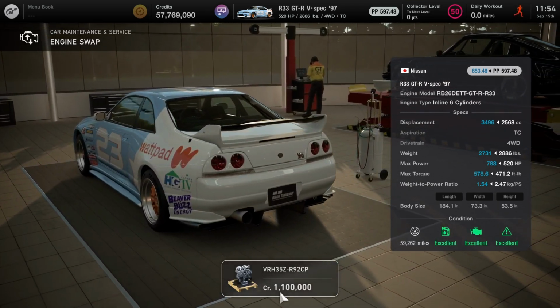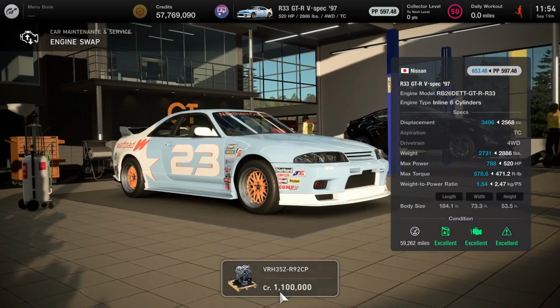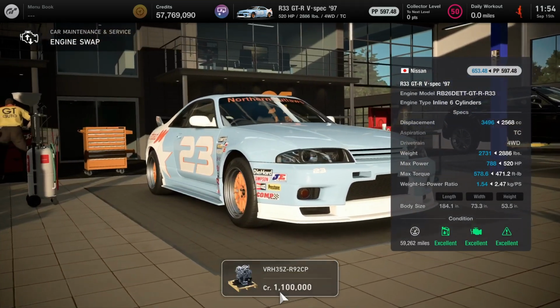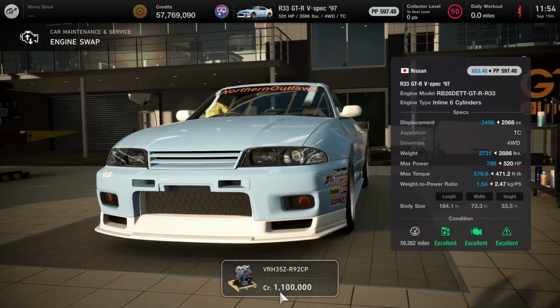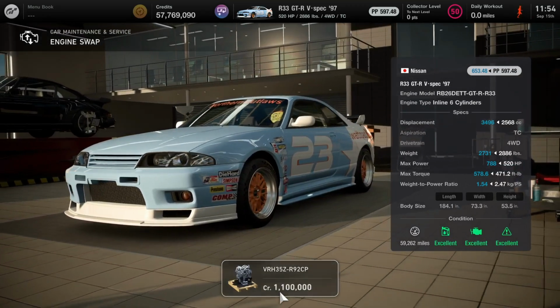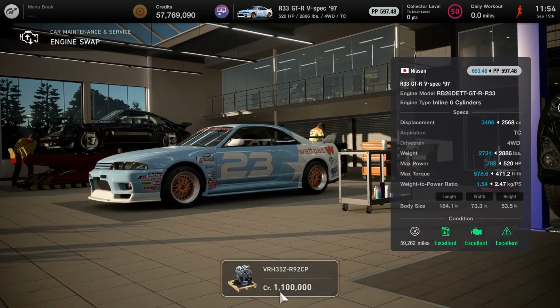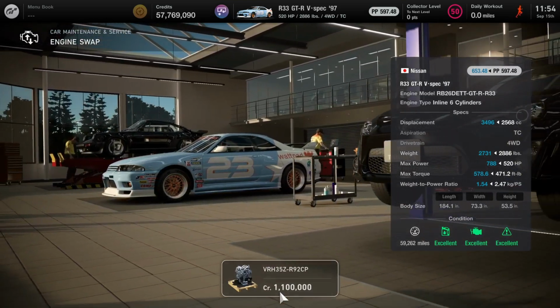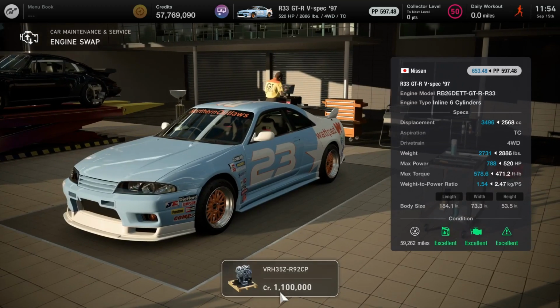It's going to be the R92 CP Le Mans prototype engine swap for this car. As you can see, it's going to bring a lot of good buffs. So if you choose to race this at Le Mans or Tokyo Expressway or even Sardinia, this is going to be quite an impressive, huge game changer whenever you do this particular build in these races.